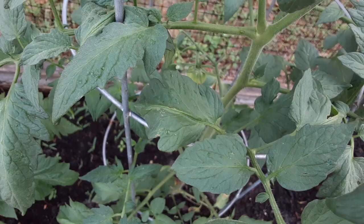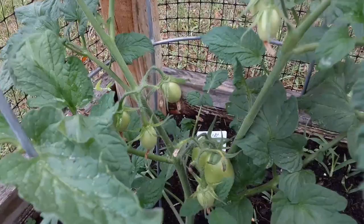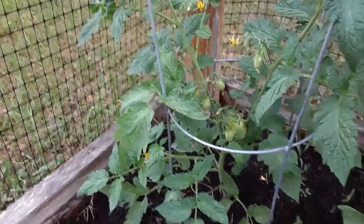This other one is just a bush tomato. I don't know what kind of tomatoes these are gonna be, but there's a bunch of them. So yeah, I'm ready. Got my bread, got my mayo, my salt and pepper. I'm ready. I'm good to go. And we got lots more flowers on them too, so I'm looking for a great harvest from that guy.